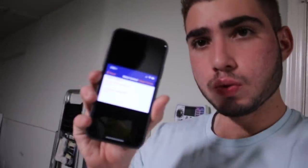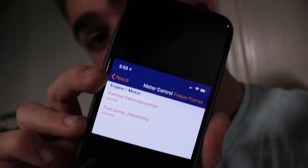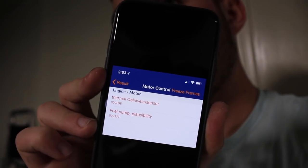So I ran the codes. Let me show you guys the codes that I got real quick. I don't know if you guys can see that, but these are the two codes that I'm getting right now. So yeah, thermal oil sensor. That's what I'm guessing. When I did some research, it's either the temperature sensor or it's the oil level sensor.